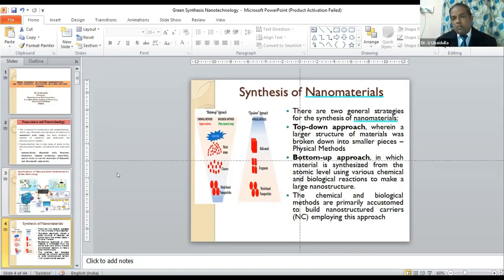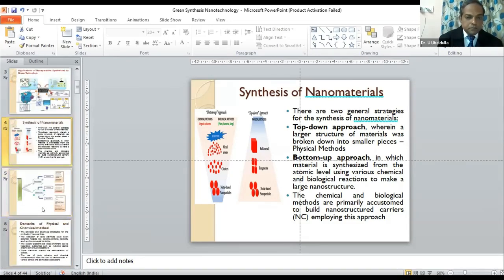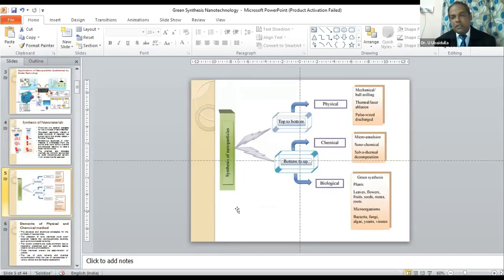The small atom level units are joined together by using various plants or biological reactions to make larger nanostructures. So chemical and biological methods are primarily used for developing nanomaterials. You can see the flow chart here. The synthesis of nanoparticles is classified into two, top to bottom and bottom to top.